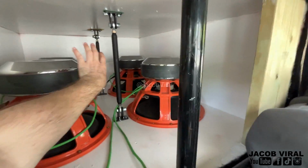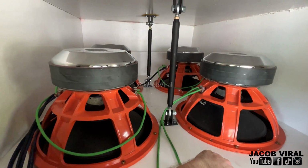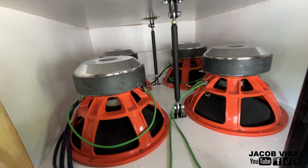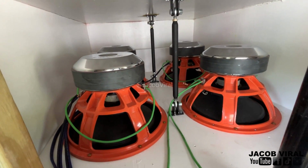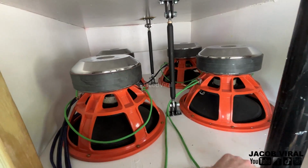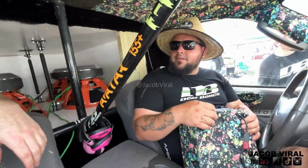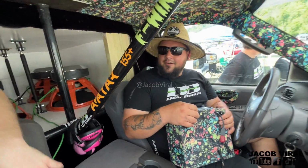Are these a 4-inch? These are real beefy. Yeah, 4-inch. Have you ever tried mounting them regular, or always inverted? I did, and I will never do it again. Never again. What was the result that made you say no? It raised my tuning, and they weigh 100 pounds a piece.